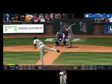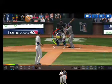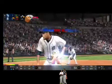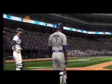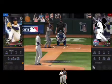He's in a full windup. He just held off on that one. One ball, two strikes. Here's the windup and the pitch. Swing and a miss. Two outs. Runner on first. He's standing back in the batter's box.